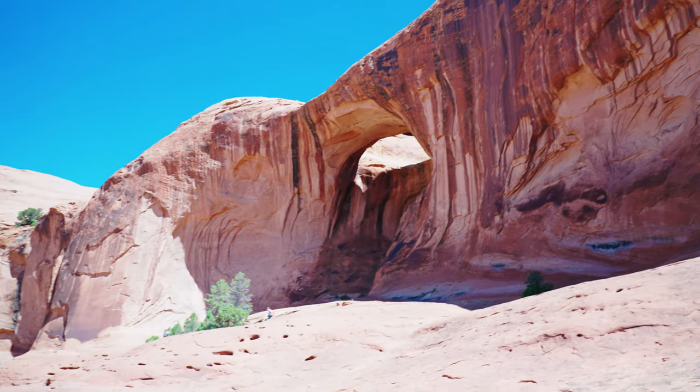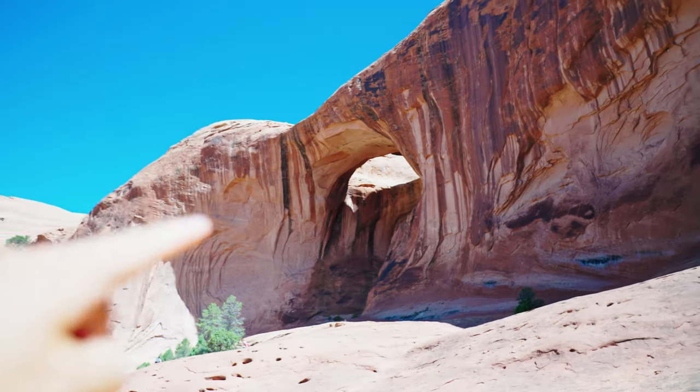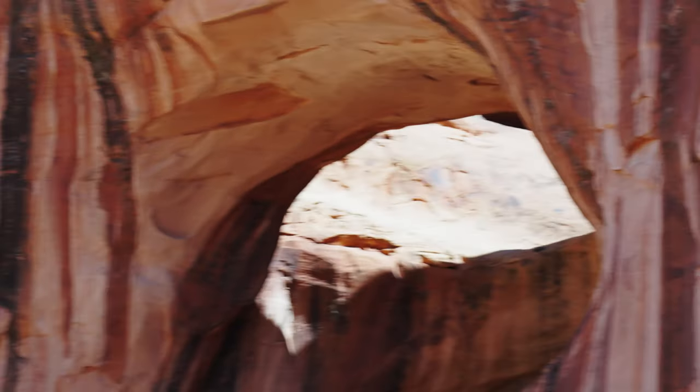So this one is Bowtie Arch. The reason why is there's a couple of indents on the sides to make it look like a bow tie. Bit of a stretch, but cool arch.